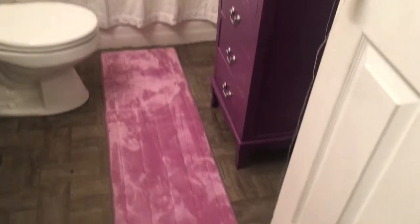And this is the end result. It always looks the same, but now it's nice and clean. No dirty walls, no dirty shower. Everything is perfect.